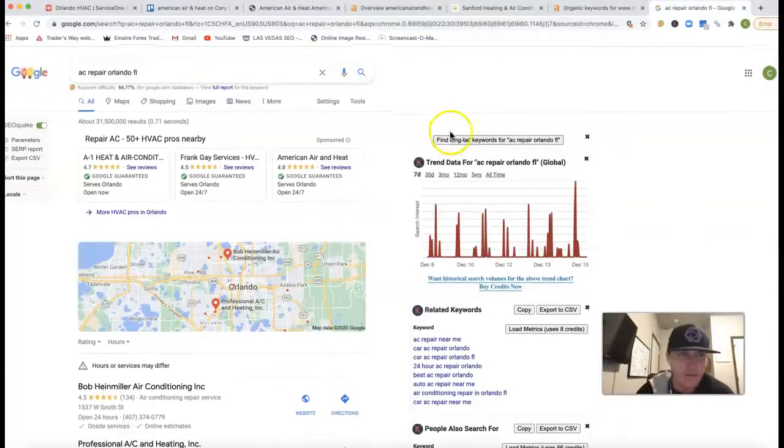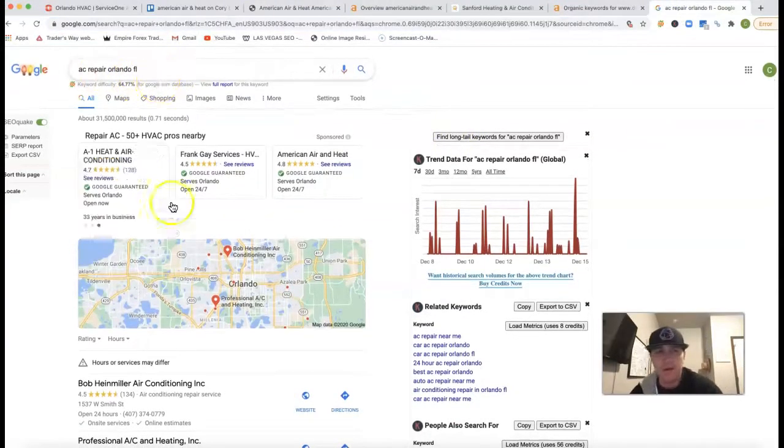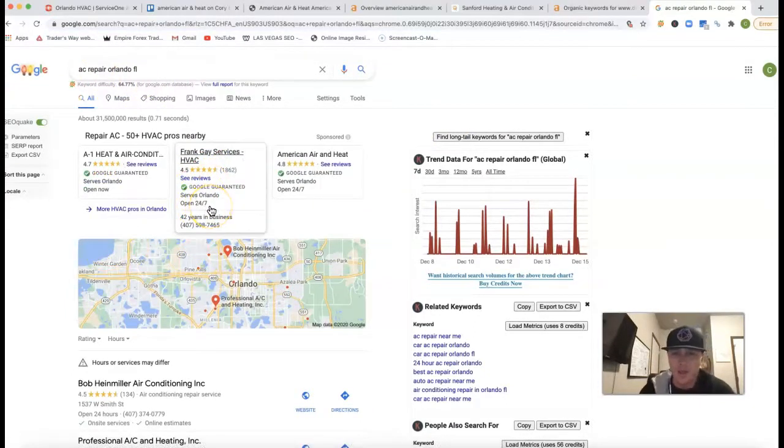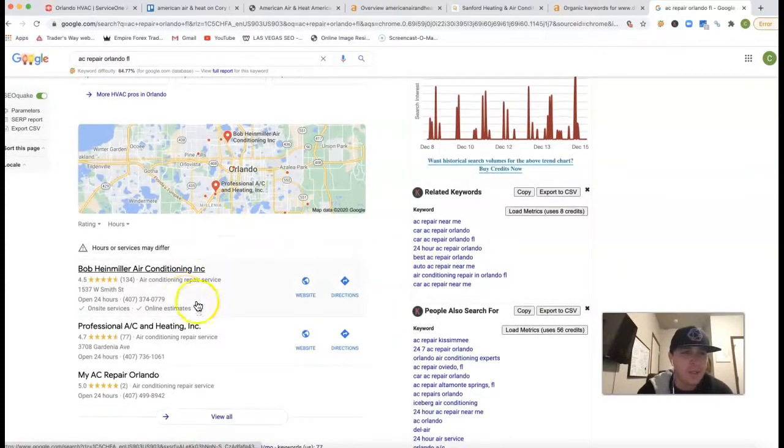If I just go inside of AC Repair Orlando FL, this is what you're going to see. You've got these Google guarantees, which is just another form of paid advertisement. They came up with these to help weed out some of those spammy phone calls coming from the old school traditional ads. They have this right underneath the ads.